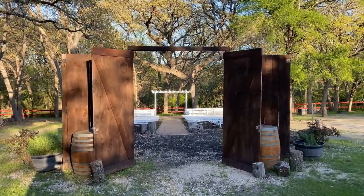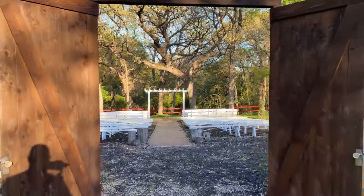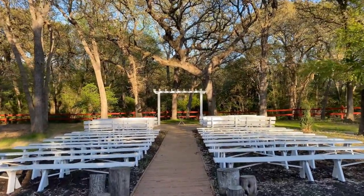This is our open ceremony area. We have our rustic wooden doors that you can walk through down the wooden walkway leading to our gorgeous white arbor set among these majestic trees.